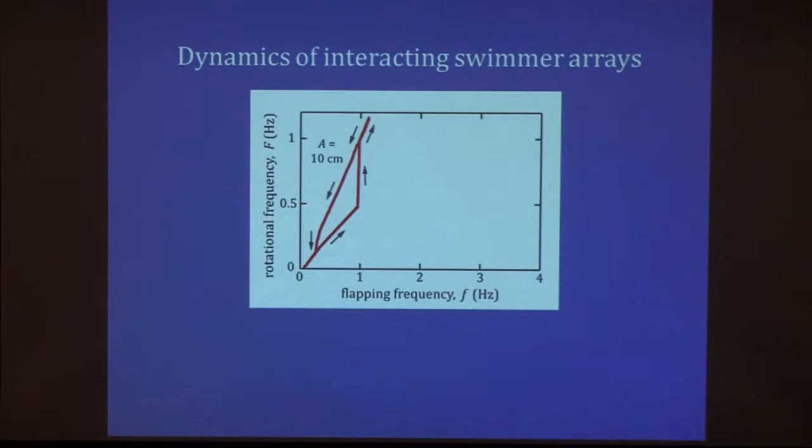Yes, they're locked together. So there's only one rotational frequency. There's only one swimming speed. Yeah. So we're ramping up frequency and ramping it back down. And the flapping frequency and the entire flapping motions are exactly, these are synchronized swimmers, all synchronized together. Yeah. If you go back down before you hit the junction up there, it'll follow the original path.